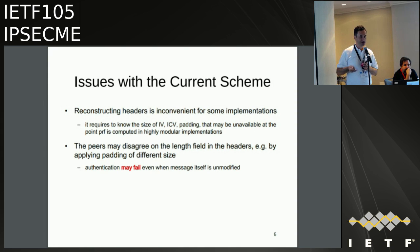And another issue that was discovered in our conversation is that if peers select a different policy for padding, then the receiver may run into a situation where the authentication will fail, even if the message isn't tampered with.